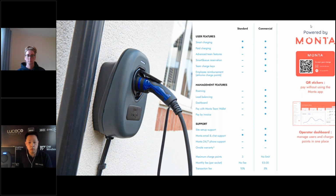From a larger perspective, when you look at a commercial back office, this is where you will find that there will be some ongoing fees. There's a subscription fee of £5 per month or £60 per year. However, the transaction fee does go down to 5%. But again, if you need support with this type of solution, this is where Sarah and I can help out with the projects.